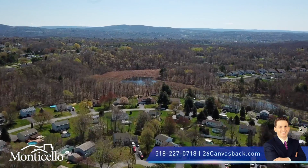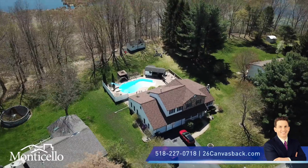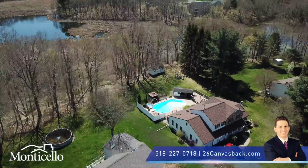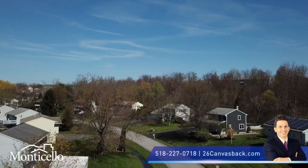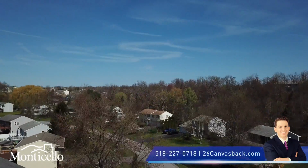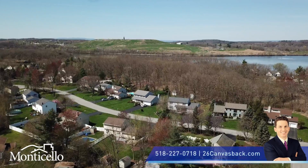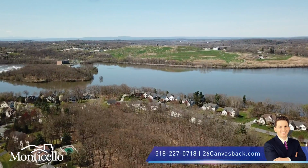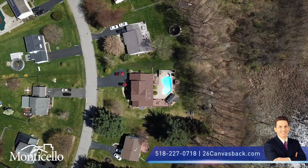This beautifully updated colonial has so much to offer on its private lot with a heated in-ground pool, patio, and finished basements. Located in a gorgeous modern neighborhood near the scenic Mohawk River, 26 Canvasback Ridge will offer plenty of memories and family fun.